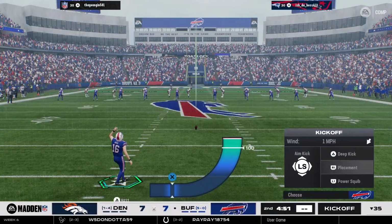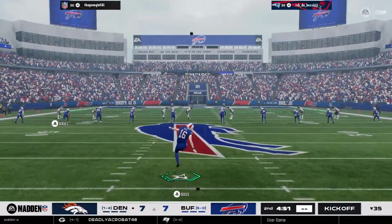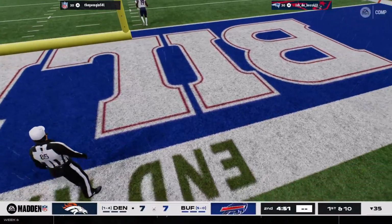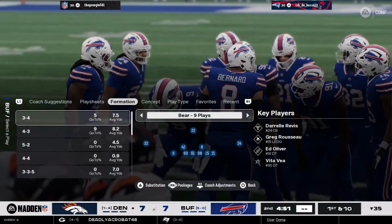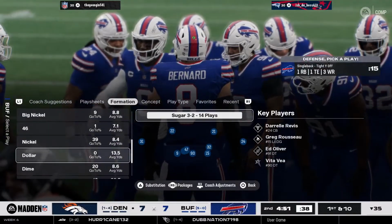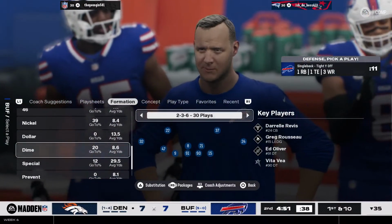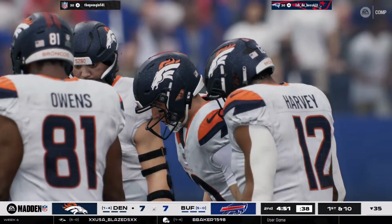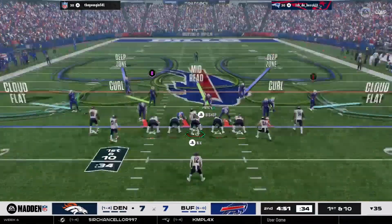Tyler Bass, the kickoff for Buffalo. So we've got a tie ball game now as they send this away. And he got all of that one out of the back of the end zone for a touchback. At their own 35-yard line. Good starting field position for the Broncos as they get ready for first and 10.